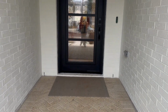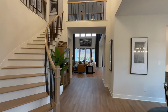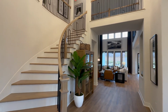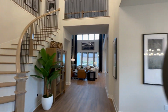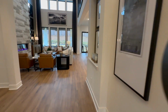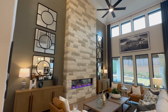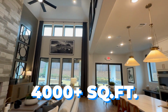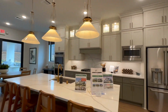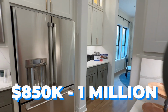Okay, so this is J Patrick, nice wide entry, single door again. Walking in here, gorgeous staircase. Got a nice dining room and huge living room right here. Just beautiful. So this one's over 4,000 square feet, 5-bedroom. It starts at $850, but with all the upgrades, this one is worth over $1 million.